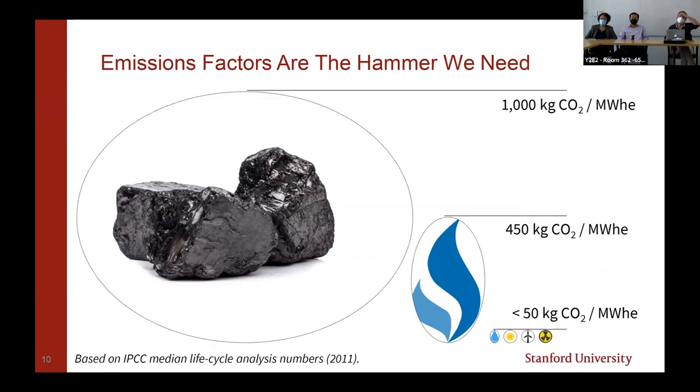And this picture is just to give you a sense of numbers that I like to have in my head to get a sense of what's what. These are life cycle analysis estimates from the IPCC. And the bottom line for me is coal is roughly 1,000, which is roughly double gas, which is roughly an order of magnitude above the low-carbon sources. You take out a zero to get to all of those.